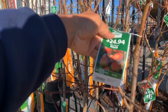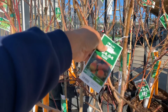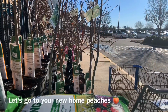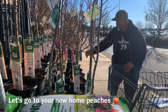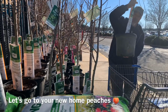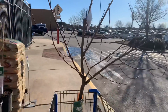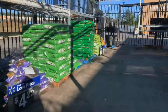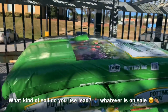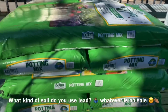Hale Haven peach. One of the easiest peaches to grow and gonna give you a harvest real soon. This the one we gonna grab, okay? Let's get a cart. Grab some cheap potting soil, be like $9. Okay, thank you. We just gonna grab that.